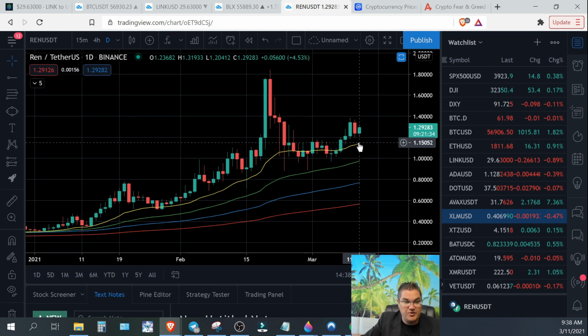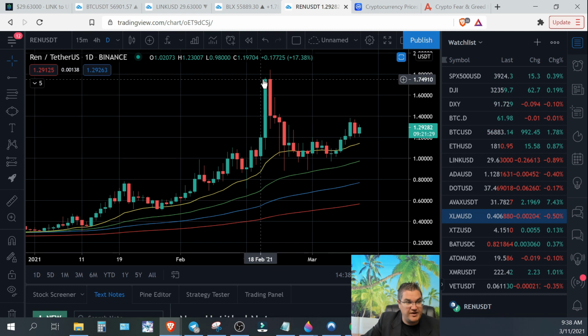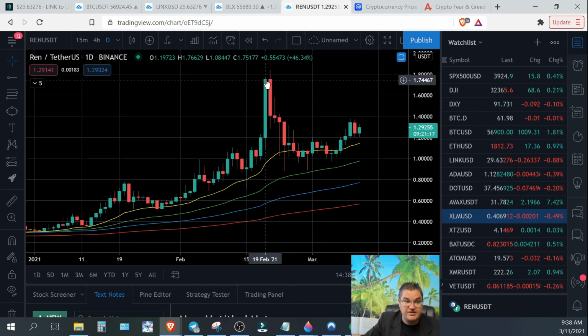We want to hold the 21-day, obviously, and then hopefully start moving back up. And then once we can clear on a daily, first, remember the 140 level right here. If we break through the 140, you see Ren at 141 or higher, then this will be our next level to watch. This is their all-time high daily close, 175.